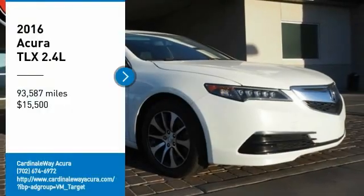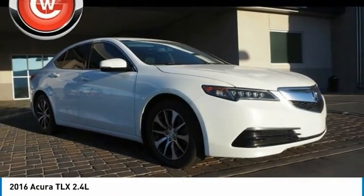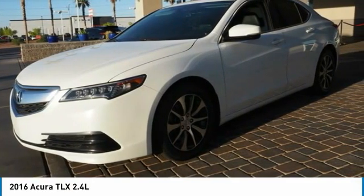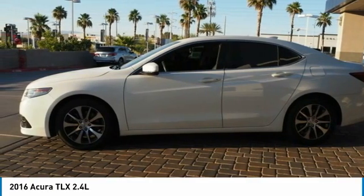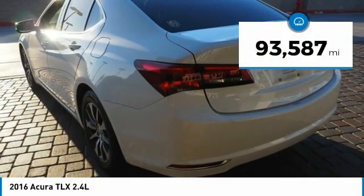Stop by and take a look at 2016 Acura TLX. The Acura TLX impresses drivers with its nimble handling, great fuel economy, and long list of high-tech features. It comes with an extremely quiet interior, spacious front seats, and smooth ride quality, and is priced below $20,000. This vehicle has less than 95,000 miles.